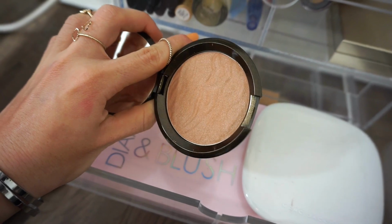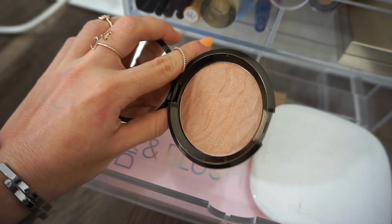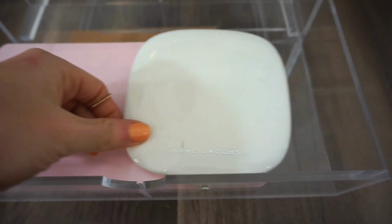It has little specks of glitter, but it's not crazy noticeable on, but it looks so good though. Like with the little specks of glitter, it looks amazing and it's not heavy on the skin. So I pulled this out to use for the week. Then we have this stunning baby right over here.